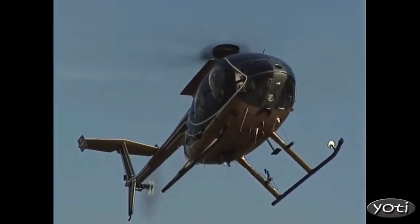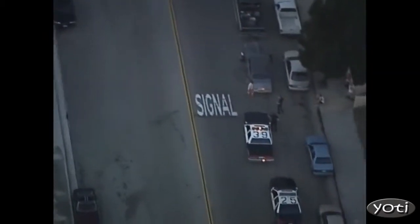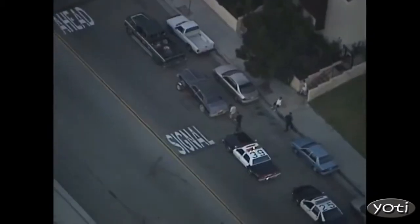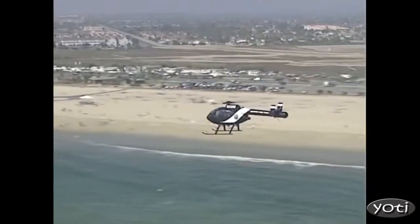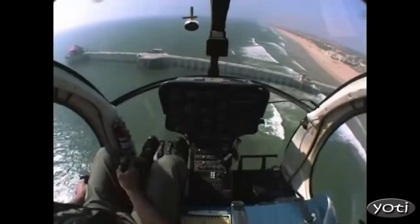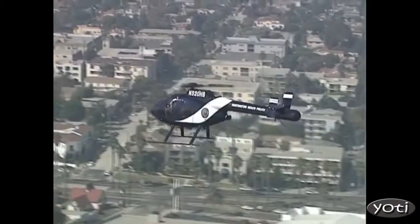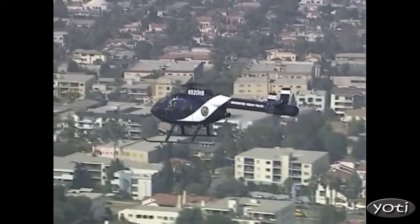But there are major problems with such low-level flying over urban areas. Helicopters are notoriously noisy, and the tail rotor can be a serious hazard if a landing has to be made in a crowded street. So the police here are trying out a new design. This is a NOTAR helicopter, short for no tail rotor.